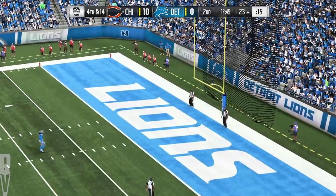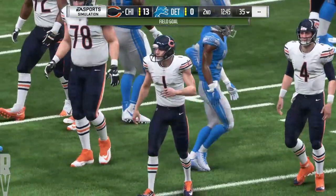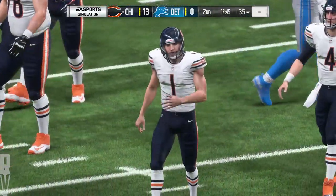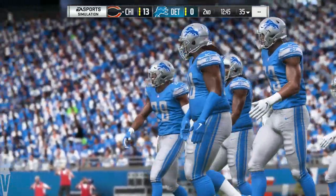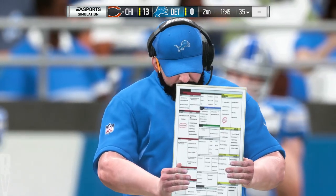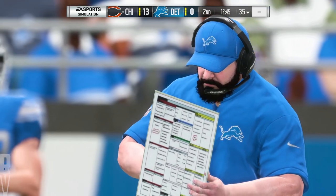And Parkey's kick is good. And that'll push the lead up to 13-0. No problems in the field goal department so far. He's 2 for 2. Pretty reliable here in this game, isn't he? And to me, that bodes well for them. If they need him late in the game, his confidence should be sky high.